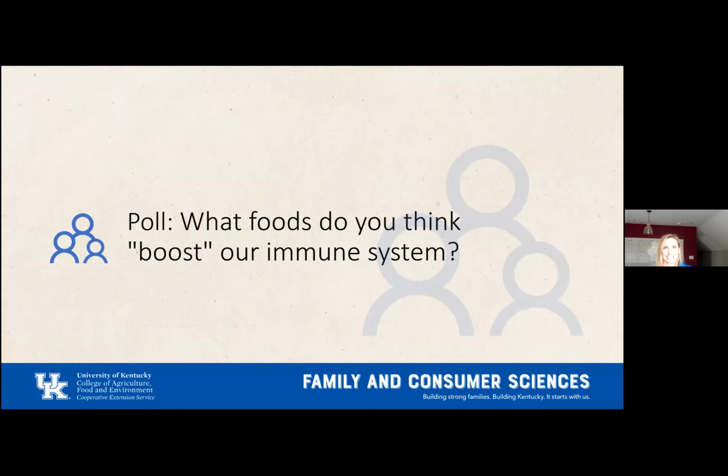So I want to have this first little poll. We'll have several of these so that you guys can be involved throughout this talk. But what foods do you think boost our immune system or are known for boosting our immune system? So we'll give a little bit of time so some answers can kind of trickle in here. And those who are moderating our chats, if you want to share what we're seeing, that would be great on both Zoom and Facebook.